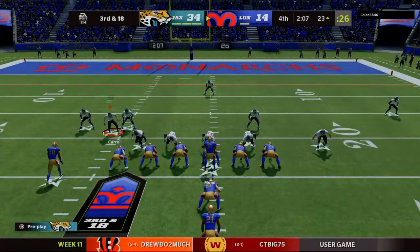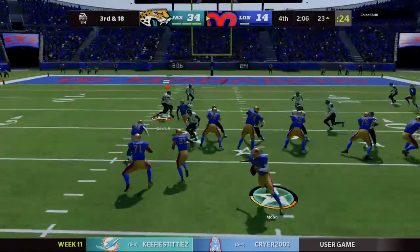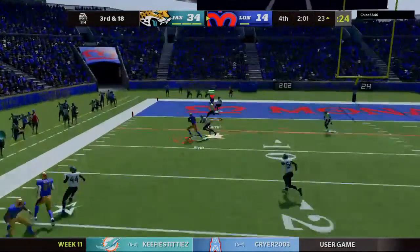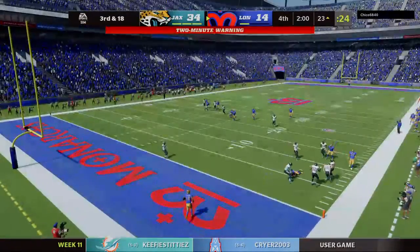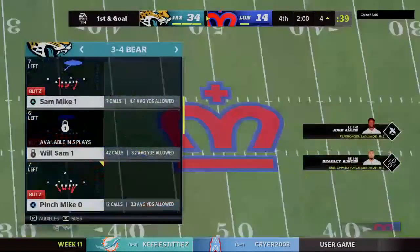7th play of this drive coming up, but a long way to go on 3rd down. Now Mond on the bootleg. That ball caught. Brandon Ayuk. And all the way down inside the 5 to the 4.